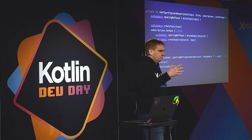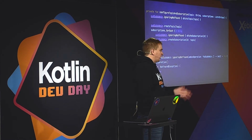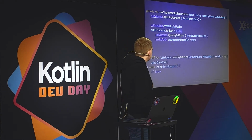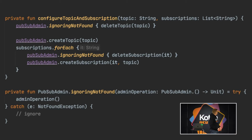where it's a pub/sub adapter, and on production the topics and the queues are created through an externally defined infrastructure configuration system, but locally against an emulator we had to create them, and we wanted to do this idempotently, so we delete them first and then we create them, but if they're not there, then the deletion is fine to fail. So that's what this ignoring not found is about. Originally we had catches in multiple locations. We were like, this is duplication, I want to get rid of this, and I came up with this solution.